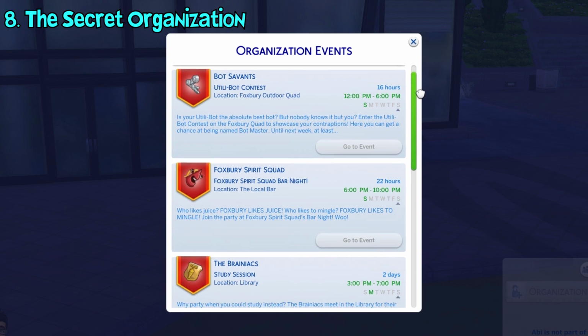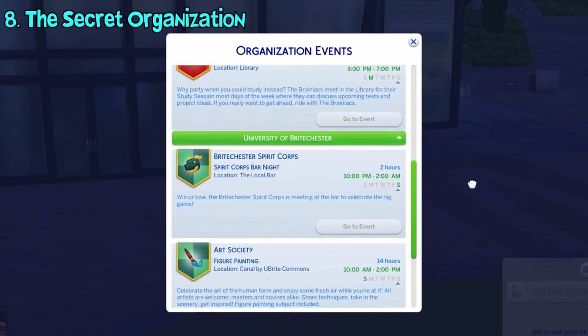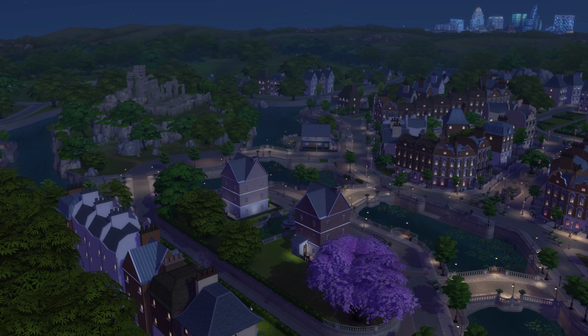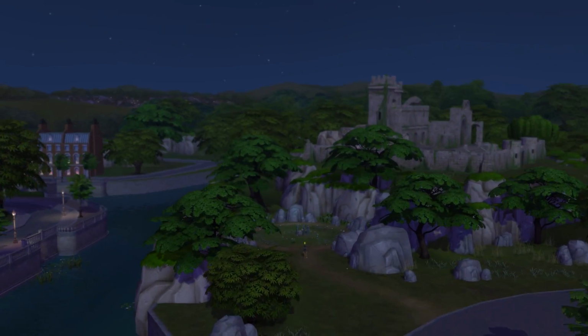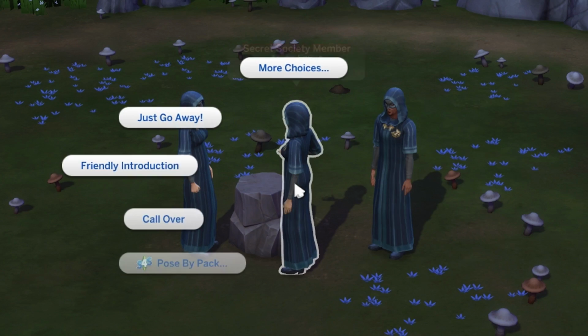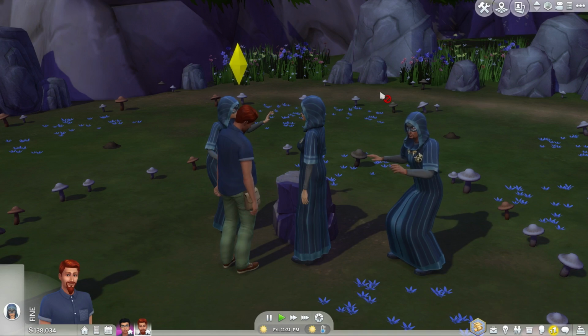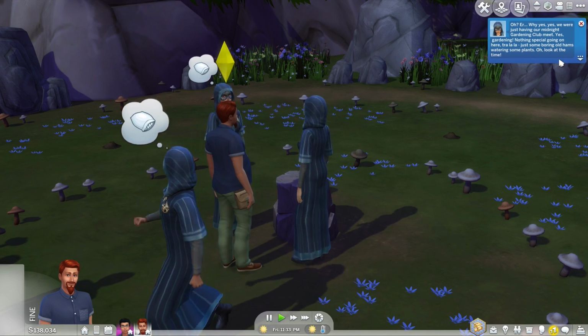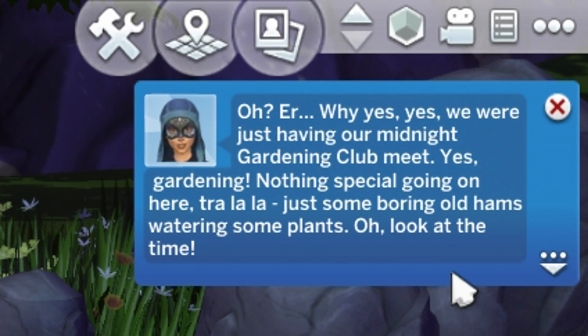You probably already know by now that while enrolling into the university, you can join one of the several organizations with their own benefits, but there's actually another one that's not listed here. First of all, in one of the districts, you might notice a random crowd gathering around this rock in the middle of the night. You can ask one of them about this strange gathering, but once you ask, they will begin panicking, state that it's just a regular gardening club meeting, and then leave the area.